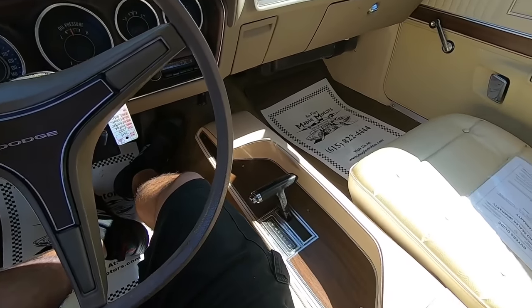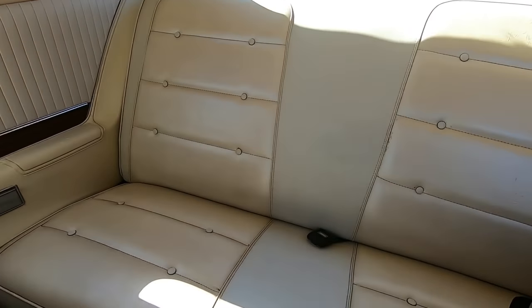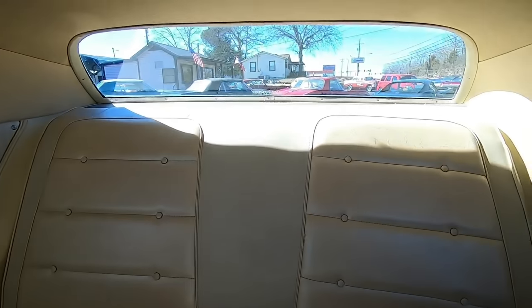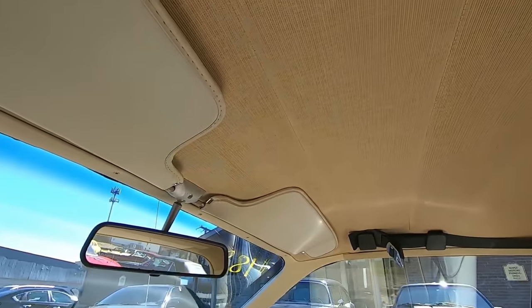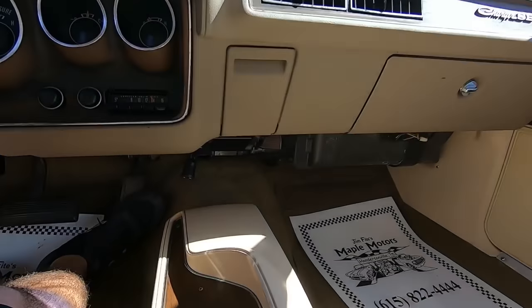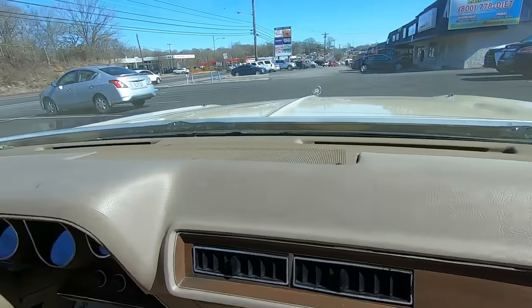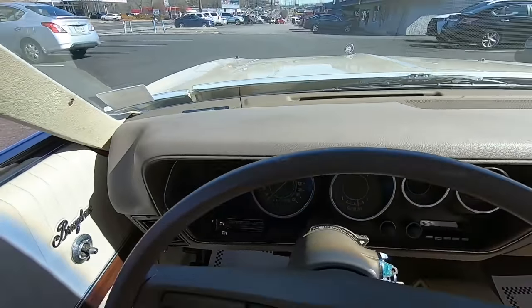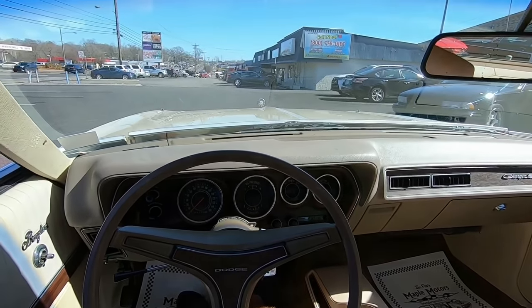Looking around the interior. Looks decent. You can tell it's older. Interior for sure hasn't been redone recently. Plug in your phone down there. Coming across the dash is in decent shape. Okay, let's hit the road. Anything that I see, I will let you know.